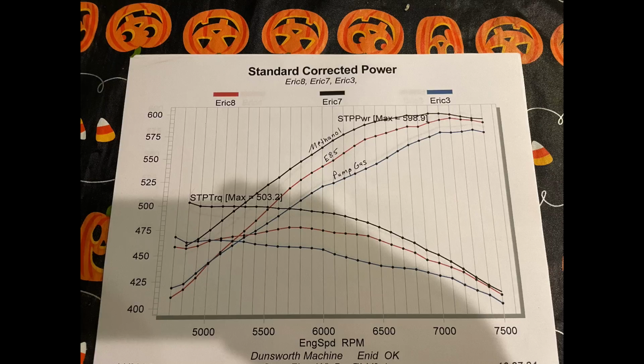As a matter of fact, if you look at the lower RPM, gas is actually beating E85 at that point. And I don't think it's necessarily the E85. I think the real reason is that during that point, it's pretty lean. Then it goes to where it should be. And that's why I think it's losing out to gas at the lower RPMs.